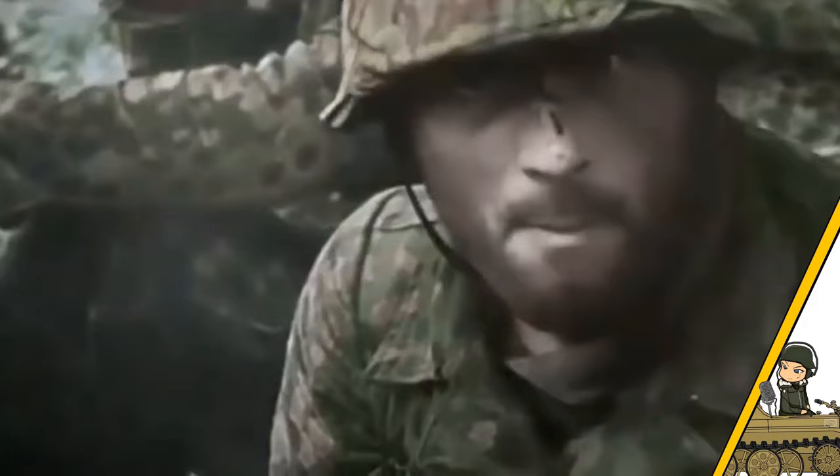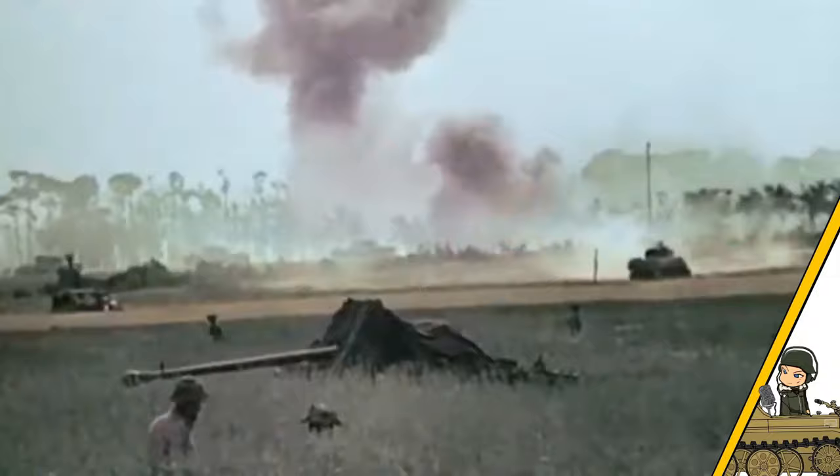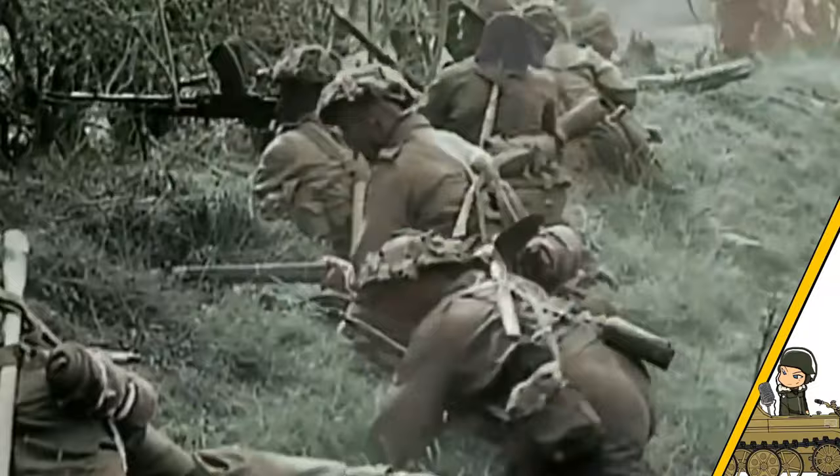The crew of the Tiger had set off explosive charges, but only succeeded in blowing off the engine deck covers and jamming the turret. Later, the tank was bulldozed off the road by the advancing Canadian forces because the tank was obstructing the road.